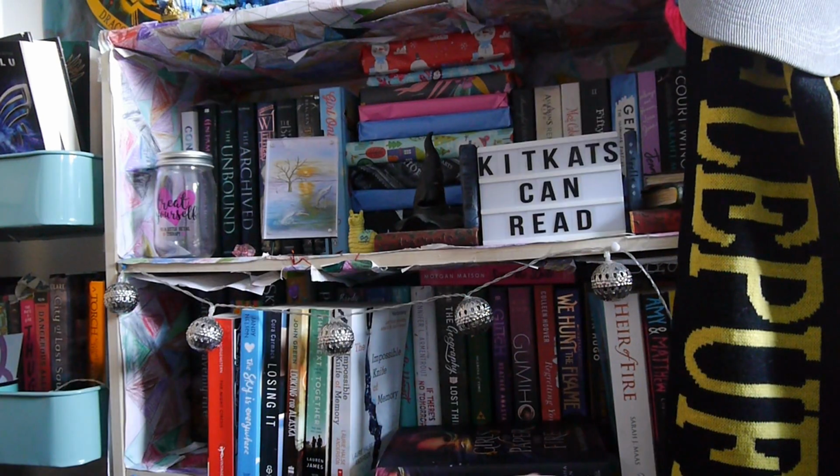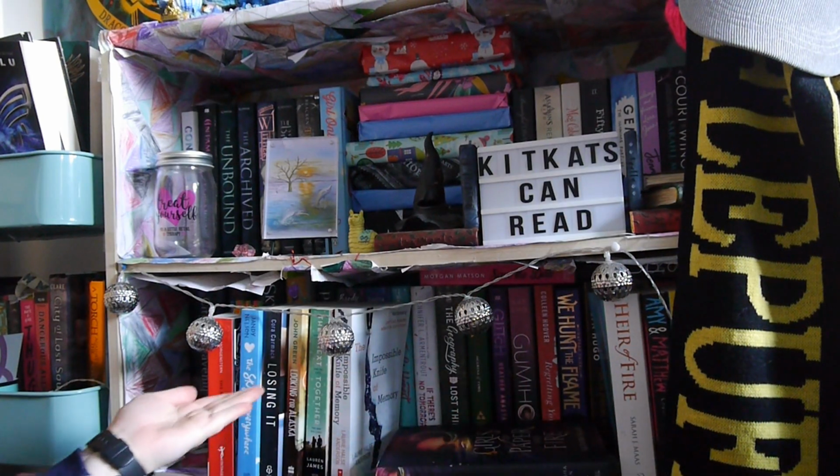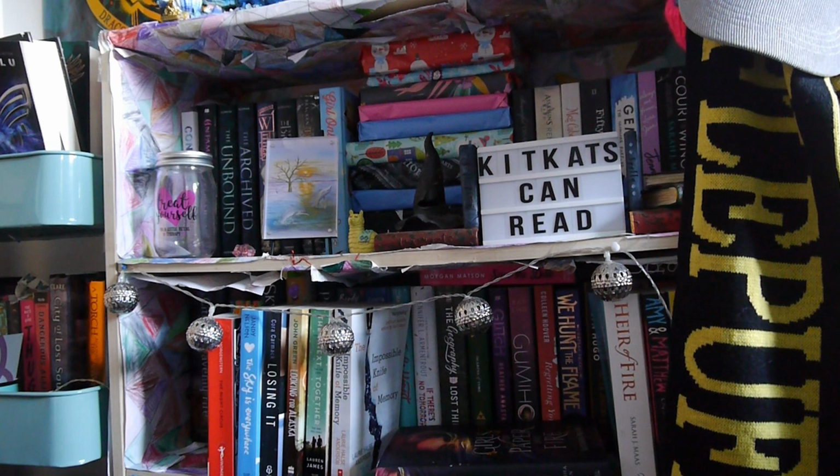And now, my friends, we're going to move on to shelf number 2, which is this shelf here. This is a shelf of books I would like to read. They're books that I've sort of pulled out of my boxes that I was like, ooh, these would be really, really good to read.